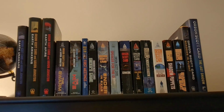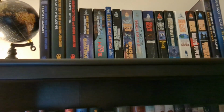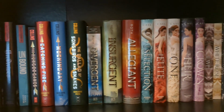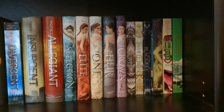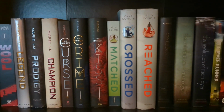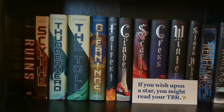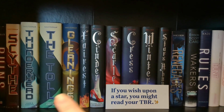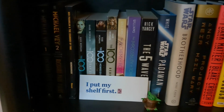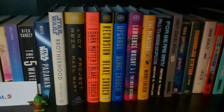So on the top is my Ender's Game series. Love that series. It's one of my absolute favorites. And then we have Dystopian. These are all YA. And then these are my YA science fiction. The Scythe series and the Lunar Chronicles are two of my absolute favorites. And then with this Star Wars book, this starts my adult science fiction books.